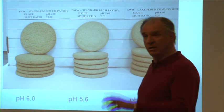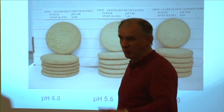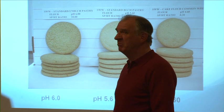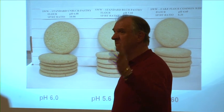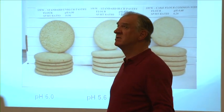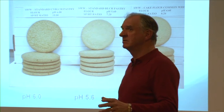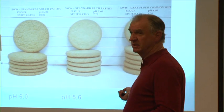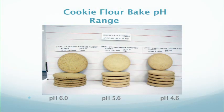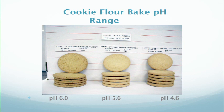Six cookies. Remember, these cookies have to fit in that package. And we're looking at one line being three dozen a second minimum. One line, and cookie plants have three or four lines. I mean, 50,000 pounds of flour in 8 hours. It's a lot of cookies. They have to fit that package, and it doesn't happen until they cool. 4.6 is what cake flour is. That's cake flour, 4.6 pH.